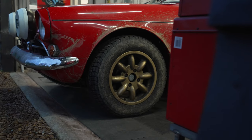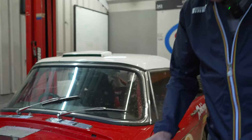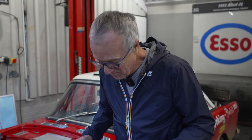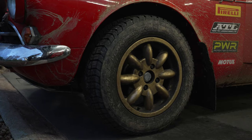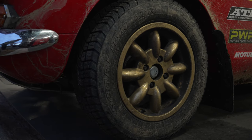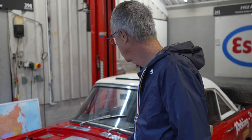Contact with the ground. We've got Pirelli ATR Scorpions, and this is our secret. This is our little advantage, hopefully, choosing the Pirellis over anything else, because these are proper off-road tires, but they're also good on the tarmac as well when we get back into Europe.